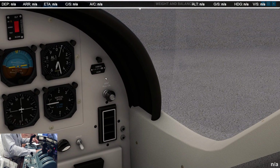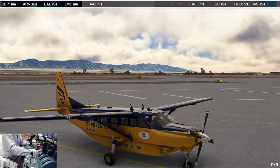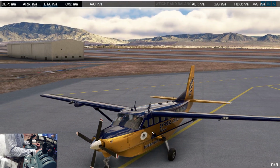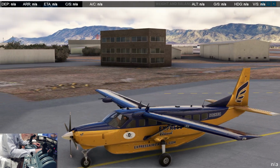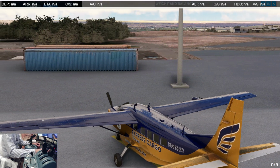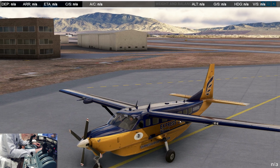3.6 hours is what we got in here. So we're learning, Buster and I, trying to do our day job, you know, in the express cargo, doing the route from Durango to Albuquerque. We'll be going back to Durango at some point. Join us when we go back to Durango. A lot of fun. And then maybe we'll take a jump seat and pick up somewhere else. But we want to get used to this flight and get used to what we're doing.